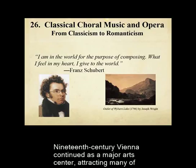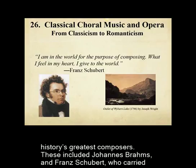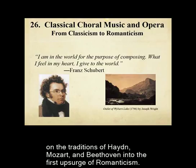Nineteenth century Vienna continued as a major arts center, attracting many of history's greatest composers. These included Johannes Brahms and Franz Schubert, who carried on the traditions of Haydn, Mozart, and Beethoven into the first upsurge of Romanticism.